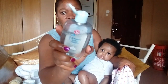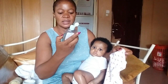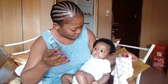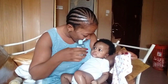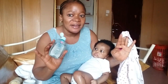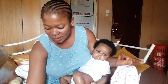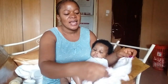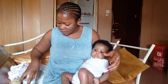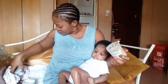And this is the cologne that we use, Johnson's, in the fragrance Heaven. So you smell like heaven. My baby basically smells like heaven, right? So what my mommy does is that she puts the cologne on the dress and keeps it for some time while arranging other stuff, like keeping aside the cream.